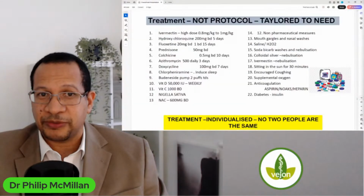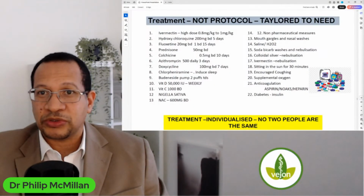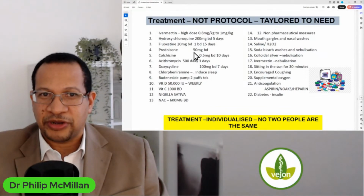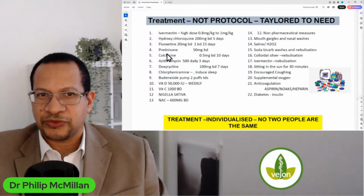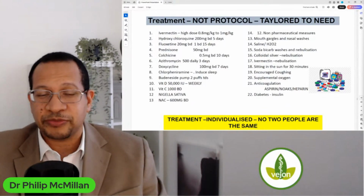So I can show you this image. This is from the presentation. And the critical thing that I want to highlight is a specific drug here, this one, prednisone. And look at the dose. Now, I'm going to take you through a few steps with regards to this, but this is what I'm talking about when I talk about serious disease and trying to prevent death.